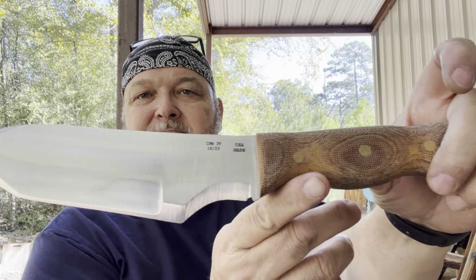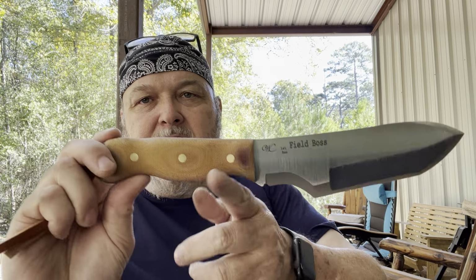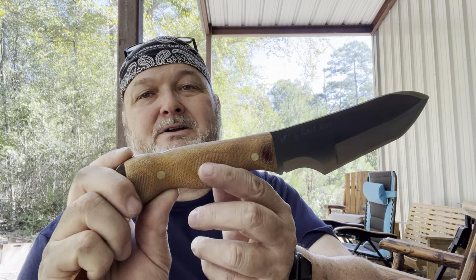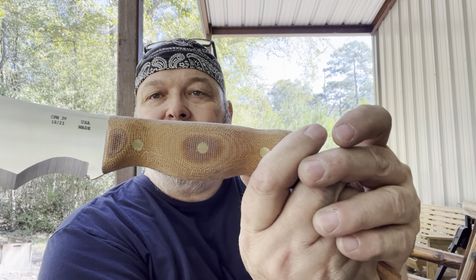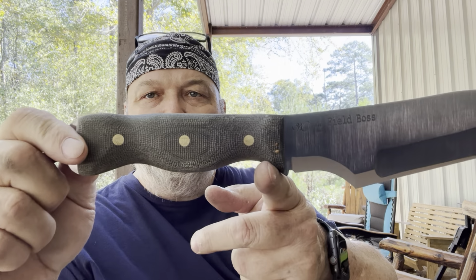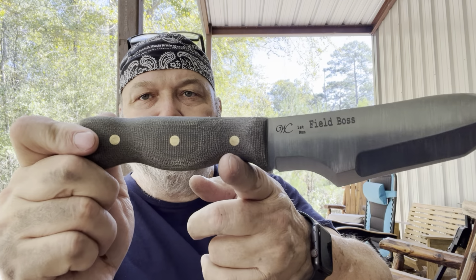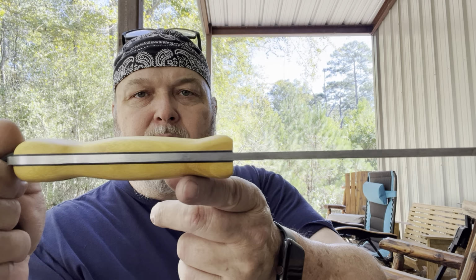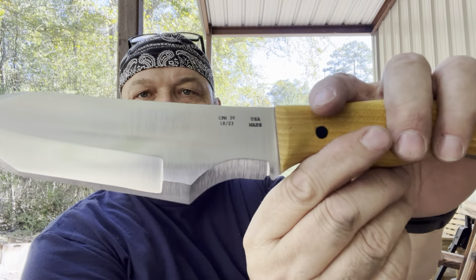3V. Here's 1 more in natural. See how natural usually looks. I don't know if I just got an old batch of natural micarta or what, but that's how it usually looks. And an OD green canvas micarta with brass pins. Had some dirt or trash on it somewhere. Okay, there you go. And the last but not least is the Osage orange with black pins and black liners. Okay. And CPM 3V.